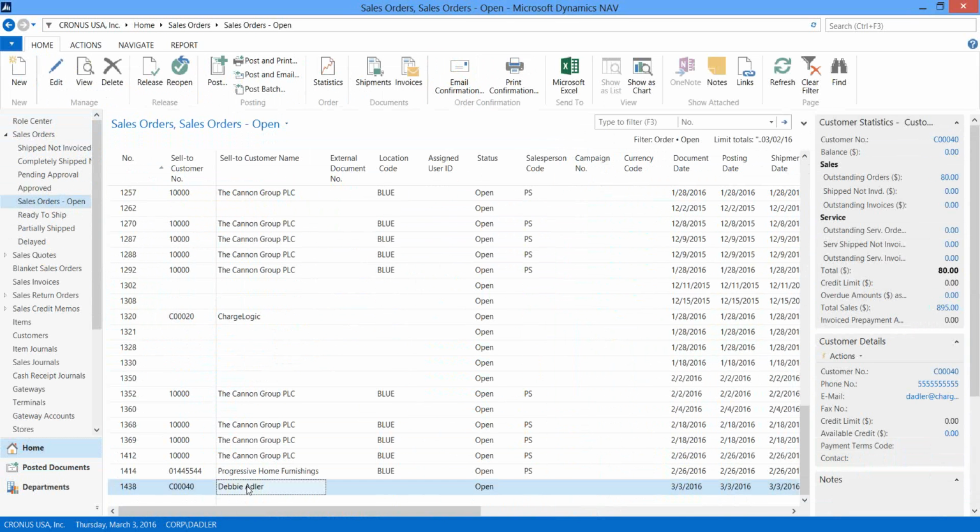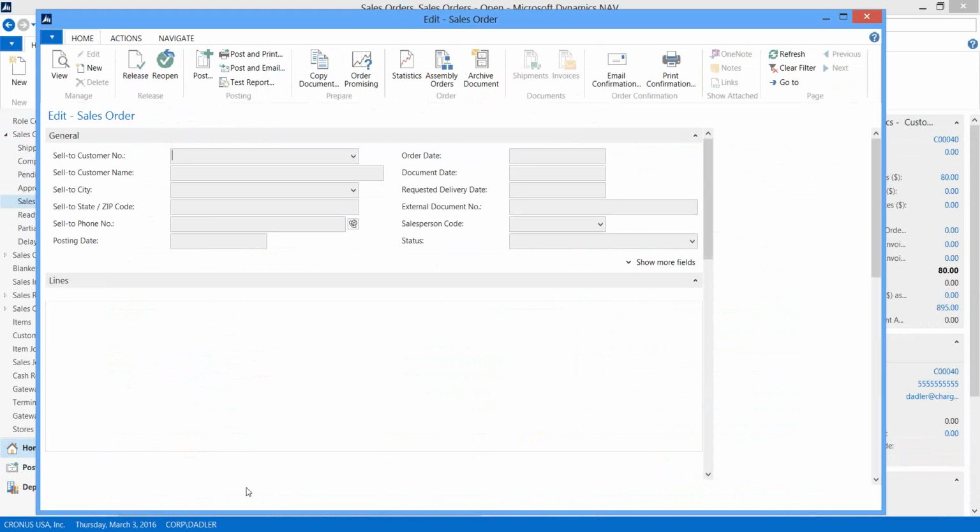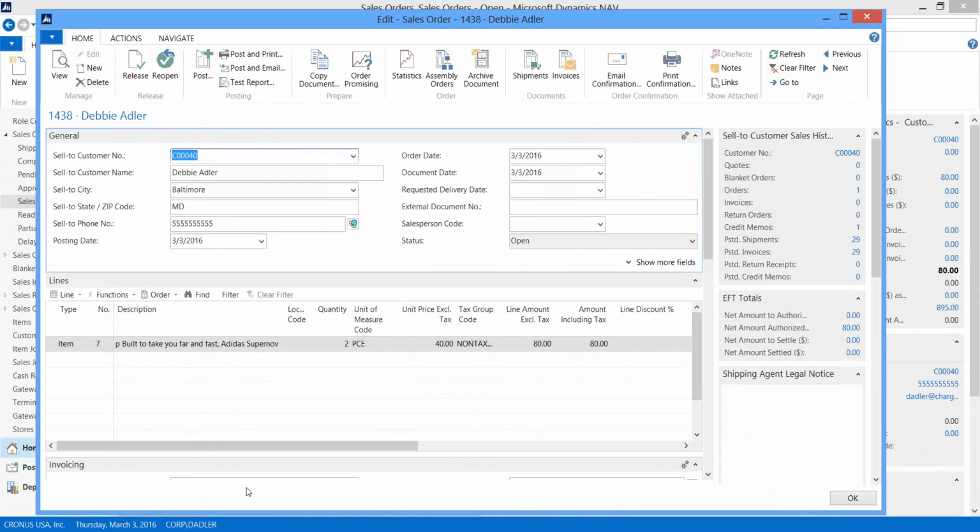Should be this last one here. So all I had to do was get that, either somebody manually or have a scheduler call out to the Connect server. And here's my web order. I've got my Adidas, 2 pairs, $40 over on the right. My authorization came in with it.